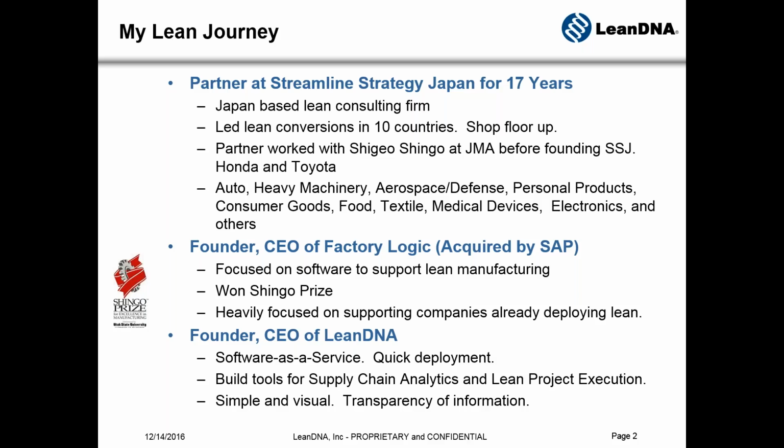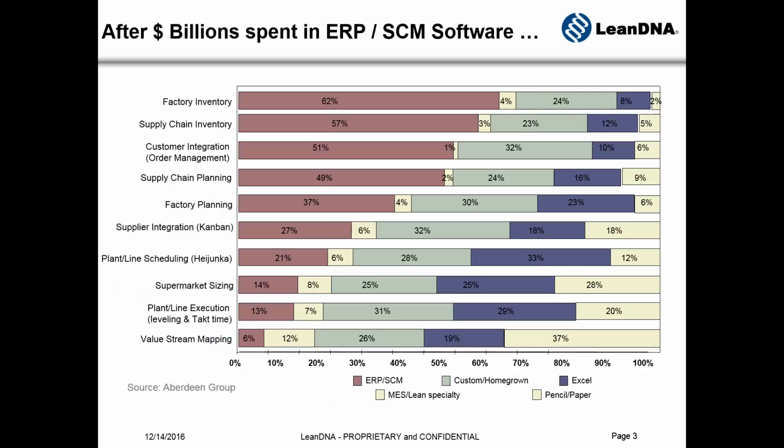So that's what led us to start LeanDNA, and our focus is really, as I'll talk about in this presentation, on the area of inventory reduction, shortage management, and also how do we drive improved cost reduction in the organization.